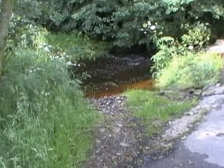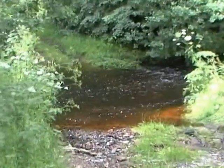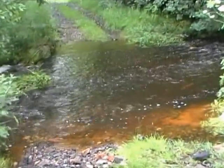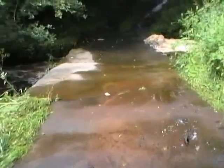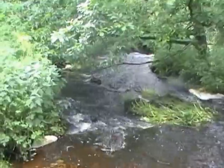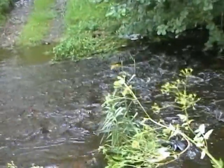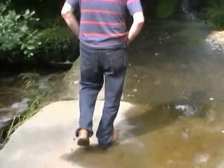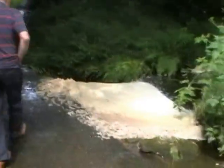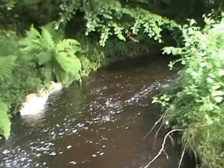Okay. We've just walked down the lane near the cottage and we found the stream. I'm so pleased. Here it is. There's a little bridge here. Yay. What a nice area we're staying in. Oh, it's a bit flooded here. No, this is the other side. Look at the scum, on the other side of the stream.